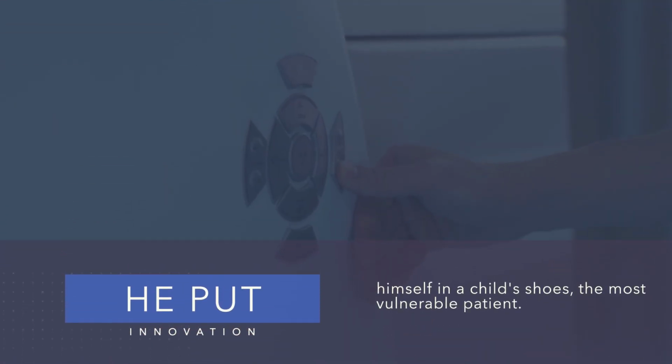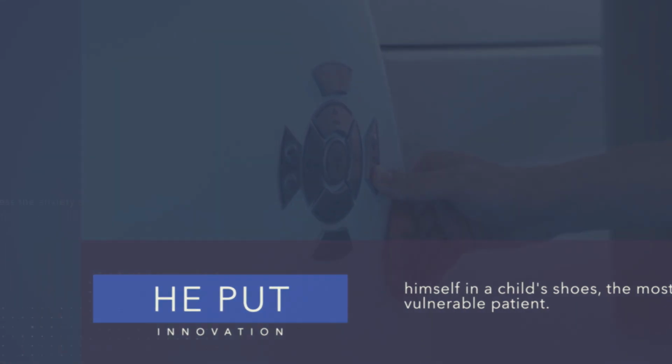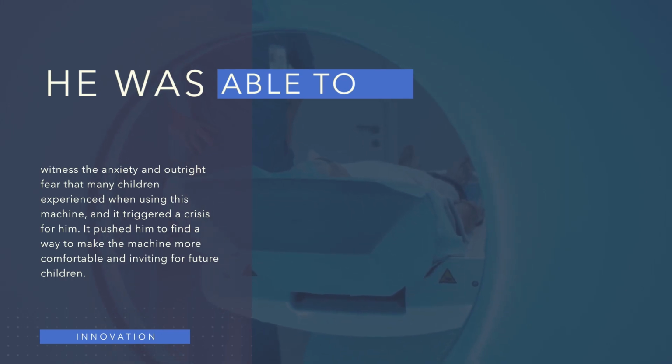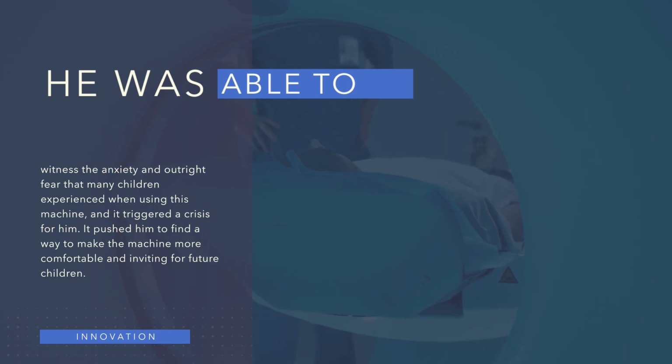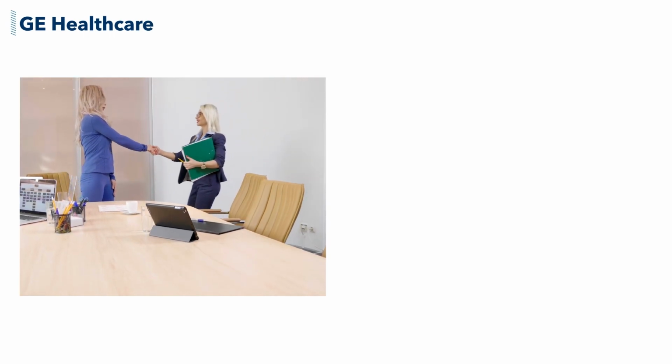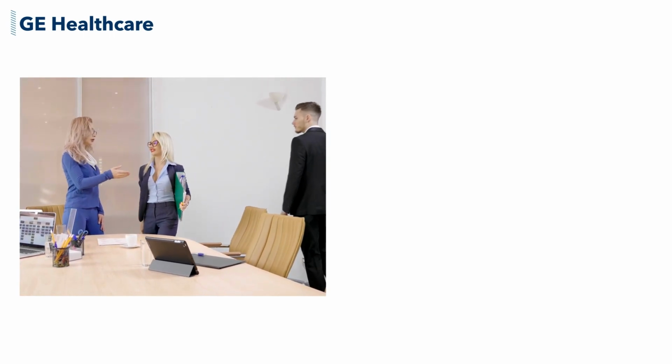He put himself in a child's shoes, the most vulnerable patient. He was able to witness the anxiety and outright fear that many children experienced when using this machine, and it triggered a crisis for him. It pushed him to find a way to make the machine more comfortable and inviting for future children. Doug went back to GE's management and tried to justify a project to make the MRI less scary. It was not accepted due to a lack of financial justification.